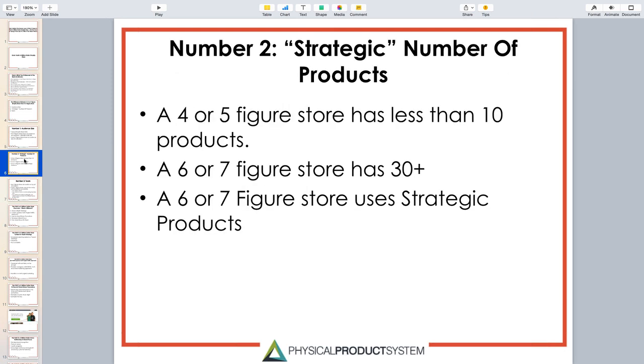All right. So number 2, the strategic number of products. Again, a 4 or 5 figure store has less than 10 products, right? Again, the rule, not the exception. You can hit a home run or a grand slam on a product and hit 6 figures, but it's about doing it consistently over and over again. So we're talking about reliable income here.